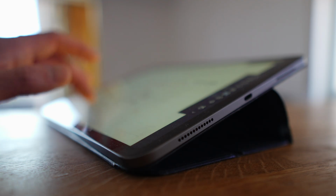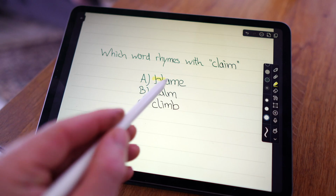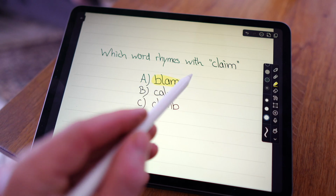And which word rhymes with claim? Blame, calm, or climb? Can you tell me what the word clap sounds like without the L?